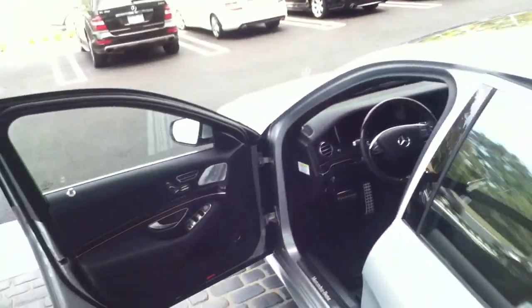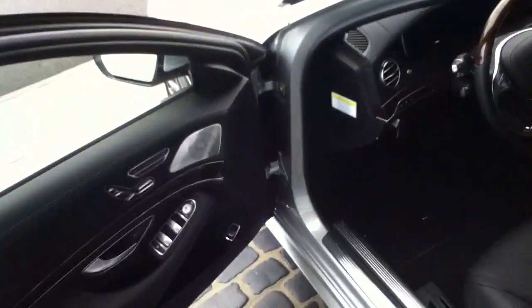Mercedes treats these like limos. They make it so you can do both on the same side. Let's look at the trunk.